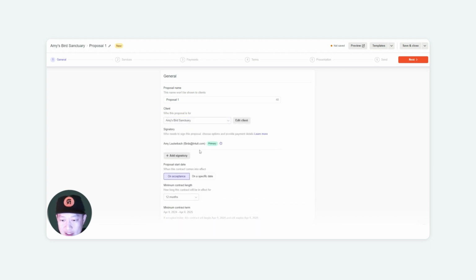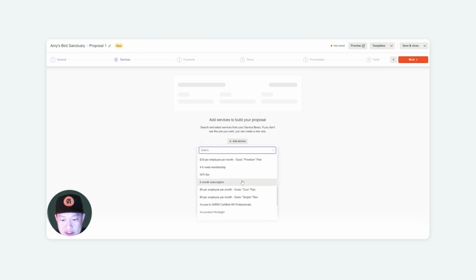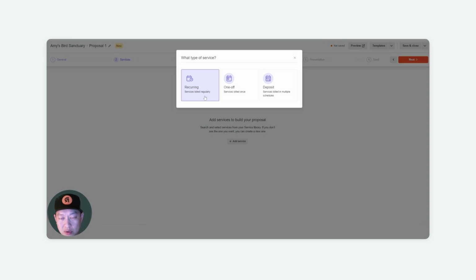And what I love is the ability to have flexibility on when the proposal start date is, whether it's on acceptance date or a specific date. Custom minimum contract lengths, of course, we'll want to do at least a year. I encourage you to do that. And then you're able to select any number of preloaded services you've put in here. Let's go ahead and click on accounting services for a business doing up to $1 million.